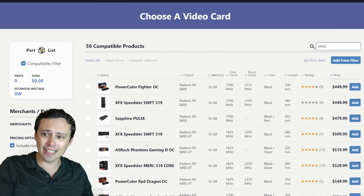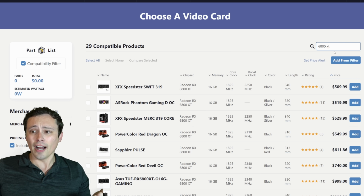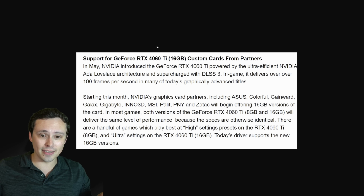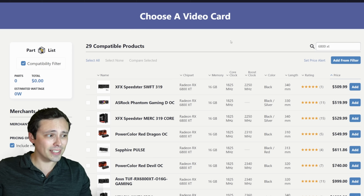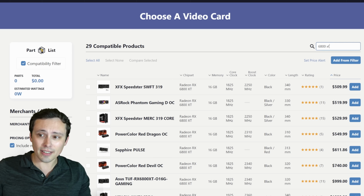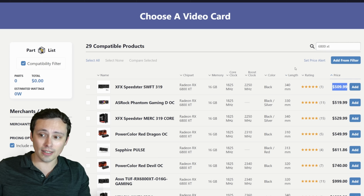and the XT version is available for $510. So again, if you were going to buy a $500 GPU, this is again why the 16GB 4060 Ti doesn't make any sense. I don't have the 16GB 4060 Ti to give you a direct head-to-head comparison right now, but the 6800 XT will be a lot faster than the 4060 Ti 16GB in gaming workloads for the same price.